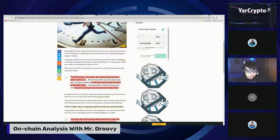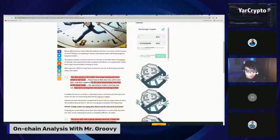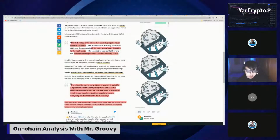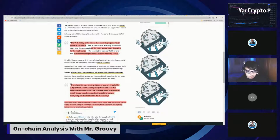And he says here that the Rick Astley is the holder that keeps buying and never tends to sell much. And also he says that in 2021, all the coins that were in the Rick Astley hands were moved to the weak hands of the retail, and now we are seeing that cross back into the hodlers' hands once again. So obviously he's talking here about accumulation by the strong hands, let's say, the smart money. And he also points out here that the price right now is going sideways, bearish.